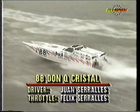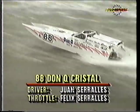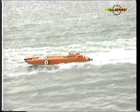In fourth place, Don Q. Crystal, and Jim, a rather unusual looking canopy now. It's what they call the coupe style. It's an extension of the windshield up high enough that it clears their head. They're protected on the side with an enclosure, but it's open on the top. Almost like a roll cage type effect.